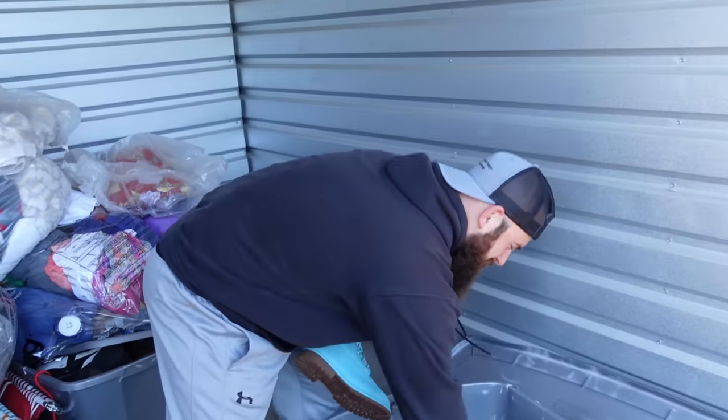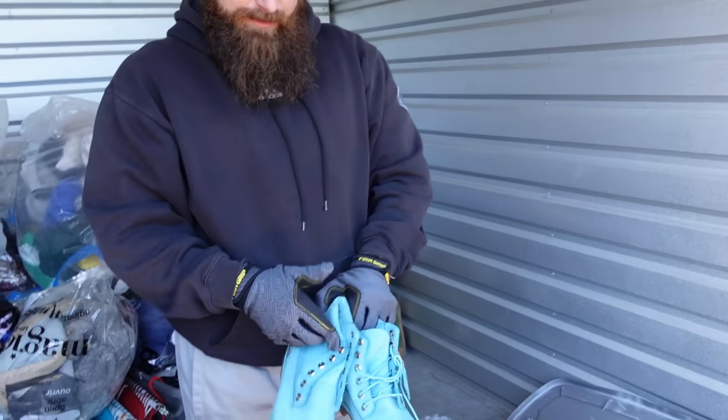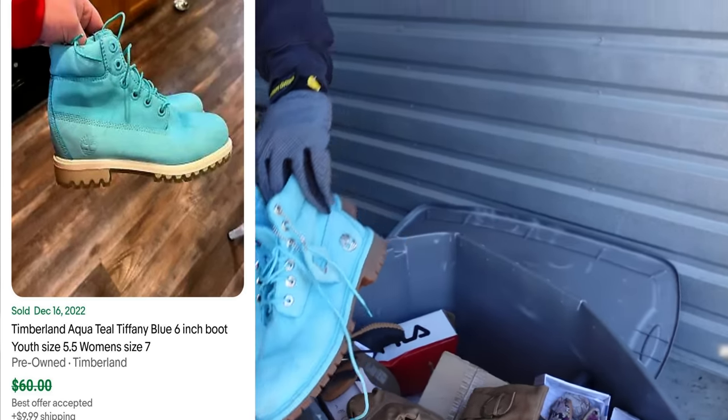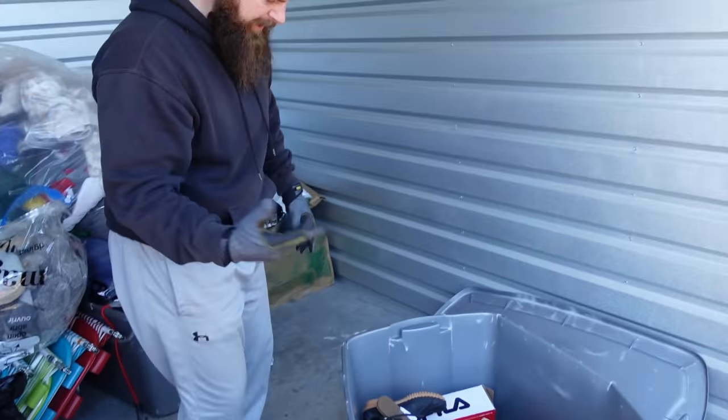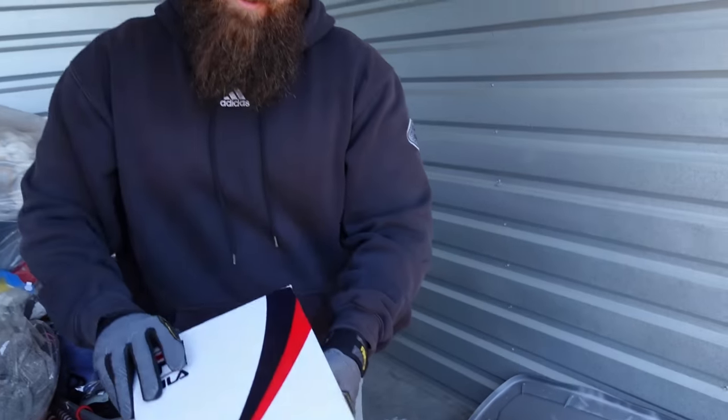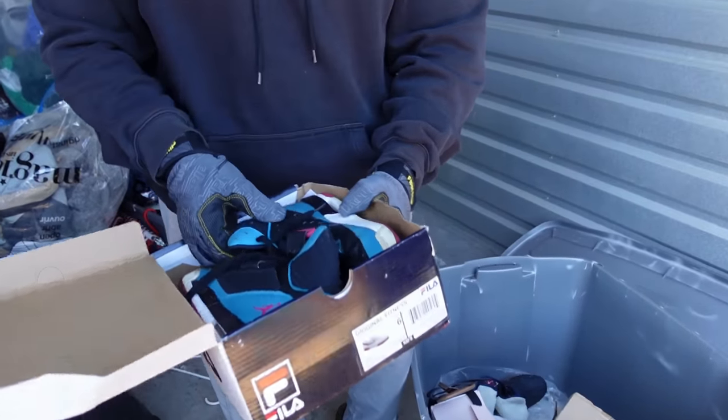These are nice. You know what these are? No. These are Timberlands. Oh my goodness. Teal Timberlands, they are really good. I think it's just missing one lace. Not a huge deal when it comes to that. Some feelers are actually not that bad. There's Jordans inside. What?